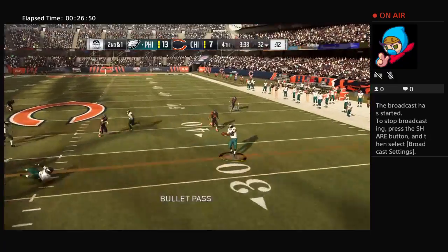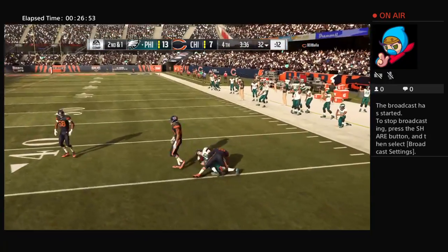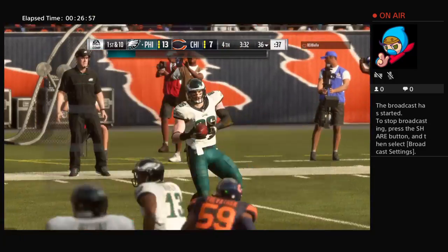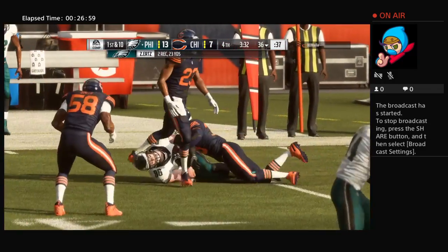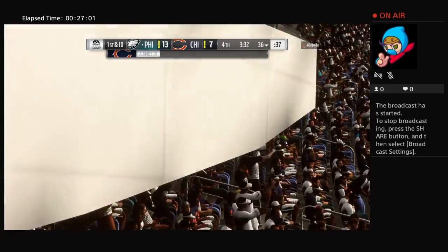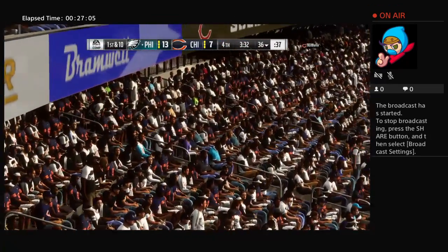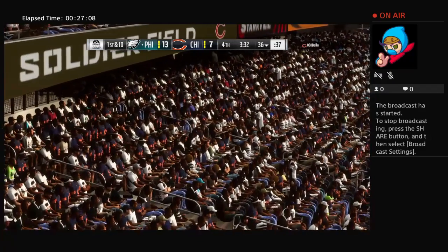On 2nd down, here's Wentz. And this is Ertz with it, right side. An Eagle first down, Wentz to Ertz. That was a route run not just with dexterity, but with intelligence. Found the hole in the zone, made sure the quarterback saw him, and was able to make the sure catch and flip the down marker back to 1.